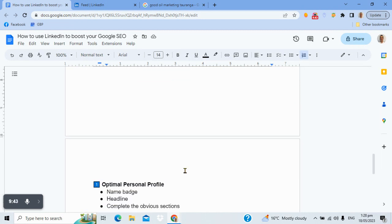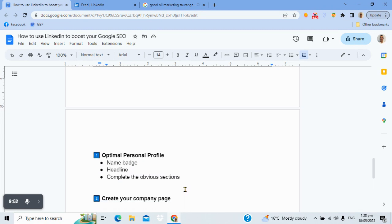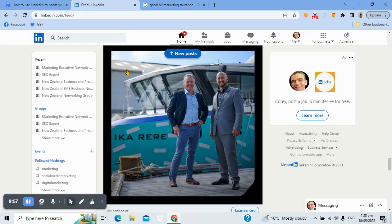First of all, we need to have an optimal personal profile. What that means is we need to have a name badge, we need to have a headline, and we need to complete all of the obvious sections. So what is a name badge?